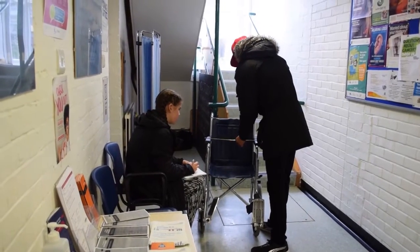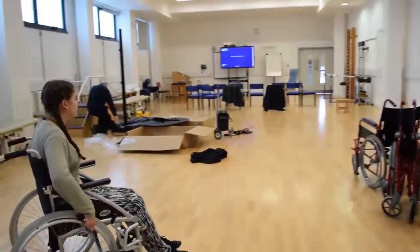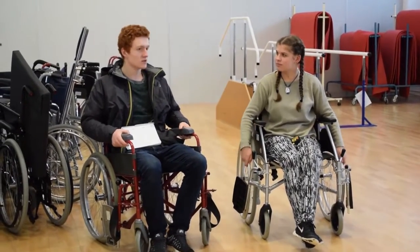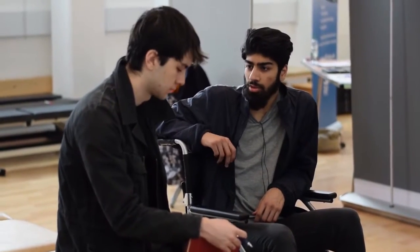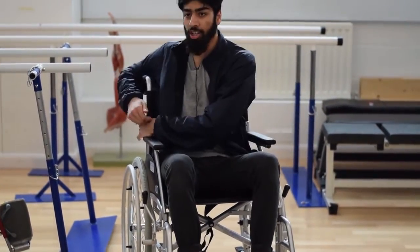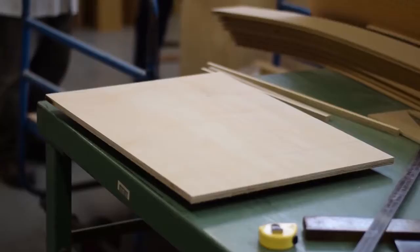Before we started prototyping, we needed to take some measurements. We based our first prototype off measurements taken from one wheelchair. This design used tubes to fit onto the arms of the chair to support the tray, but unfortunately it didn't quite fit properly and didn't quite support it as much as we needed it to.